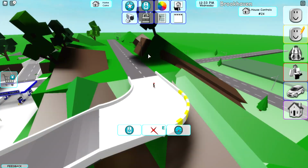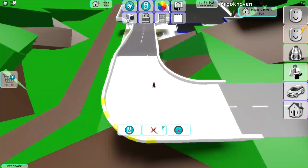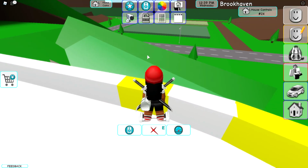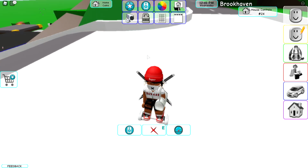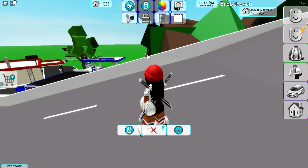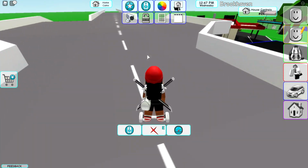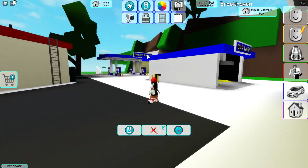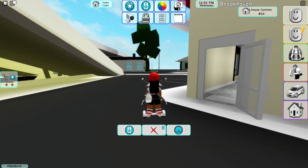So, the outer part is still the same. Hopefully, we're going to be able to have houses in the outer part, like bigger mansions with more bedrooms and stuff, and actual doors on the bedroom so we can have privacy, but, you know, it's good. We still have the skate park in the same area. We have the car wash and the burger place in the same area.